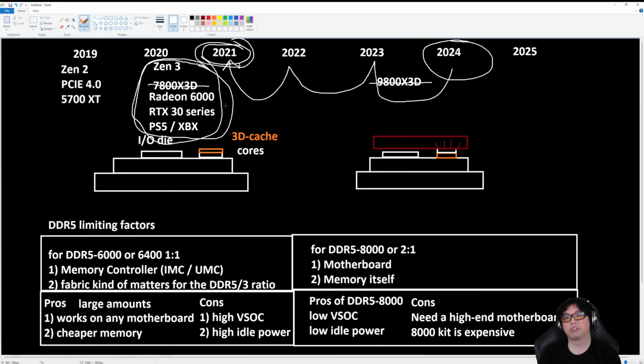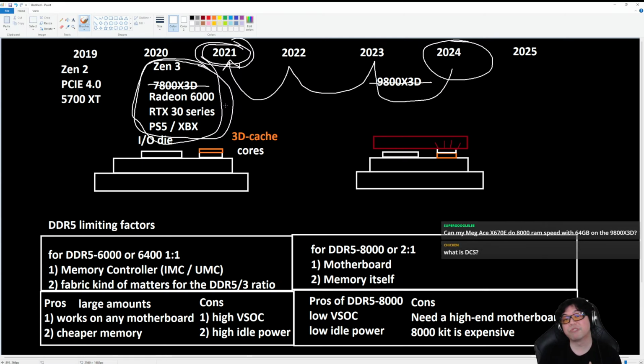So anybody out there who has a Zen 3, so like a 5800X, a 5950X, any of those CPUs, if they upgrade now to a 9800X3D or anything out there that's from this year, that would be a worthy upgrade. Anything older would be even better. But if it's more recent, then now it's questionable.